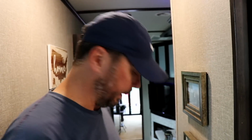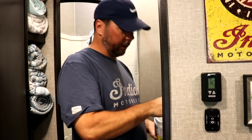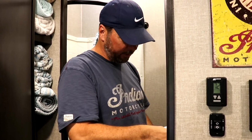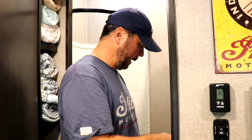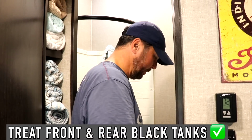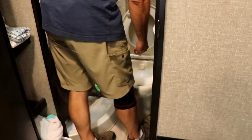So now I'm going to do the same thing to the rear black tank. Always do this right after you dump, because otherwise you might forget. And quite honestly, without this stuff in there, it's got some magic stuff that eats the poop or something. Oh my god, it breaks it down. Well, you know, eat breaks down, whatever. Oh, Chad. Gross. So, it's gross.